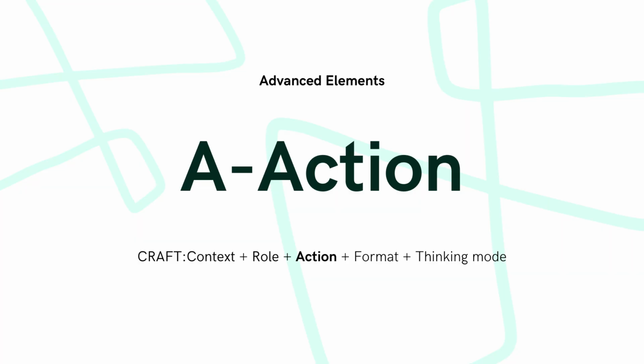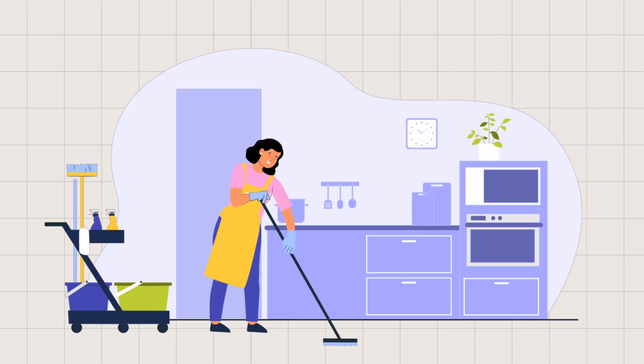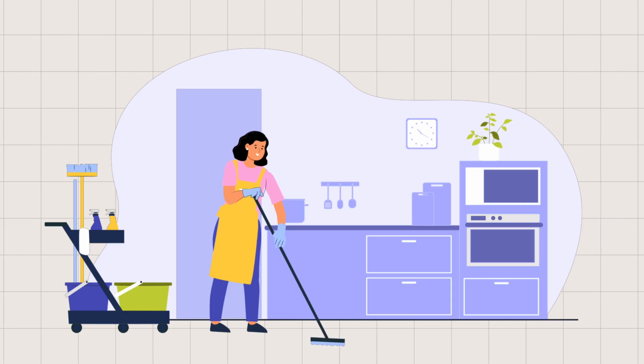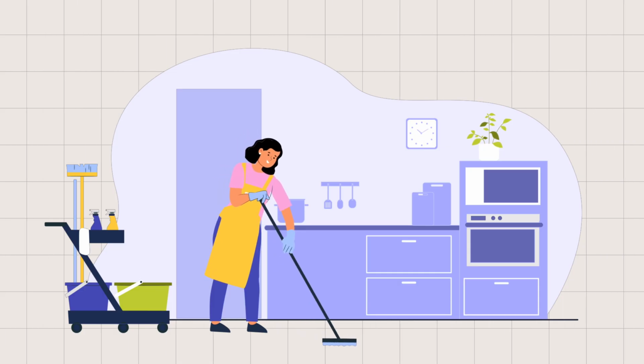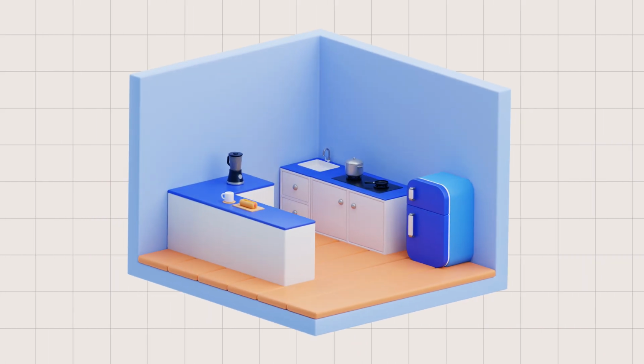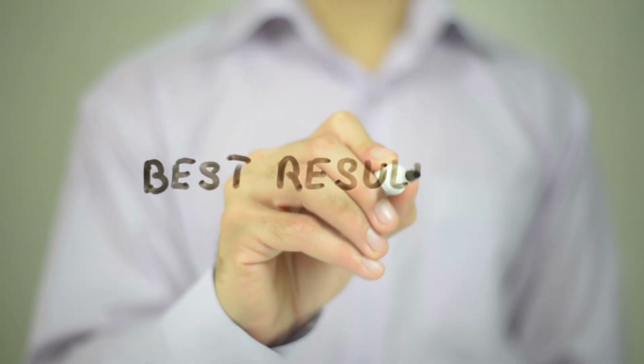Now we move into the advanced elements, starting with action. This is where you show problem-solving clarity. It's how you turn vague wishes like "give me some ideas" into specific, measurable outcomes. And it helps AI focus on actionable solutions instead of wandering into generic advice. Think about it like hiring someone to clean your house. If you just say clean the kitchen, they might wipe the counters but ignore the oven or the drawers, the spots that actually matter to you. The clearer you are, the better the result.